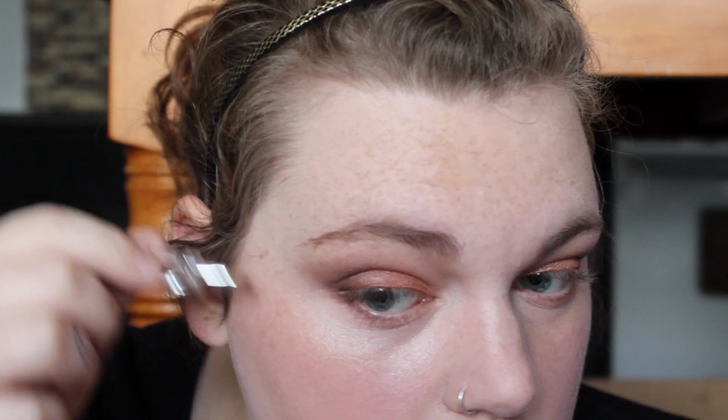Okay. We're going ham. Trying it with this brush, just to kind of put the product on, and then I'm going to blend it with my finger. Excuse me. That is not half bad. I hate this brush though. Packaging is a no-go for me.